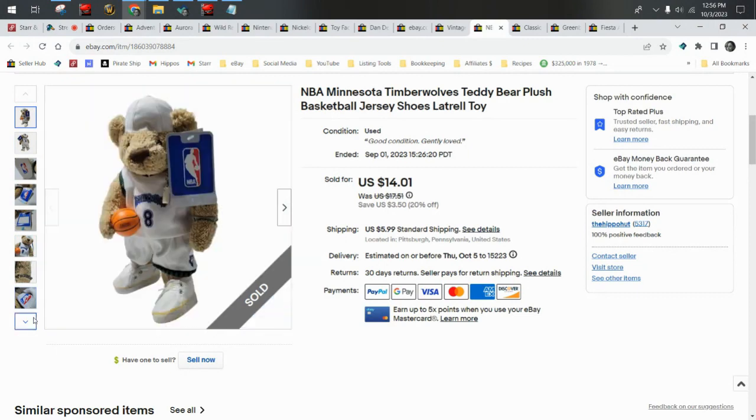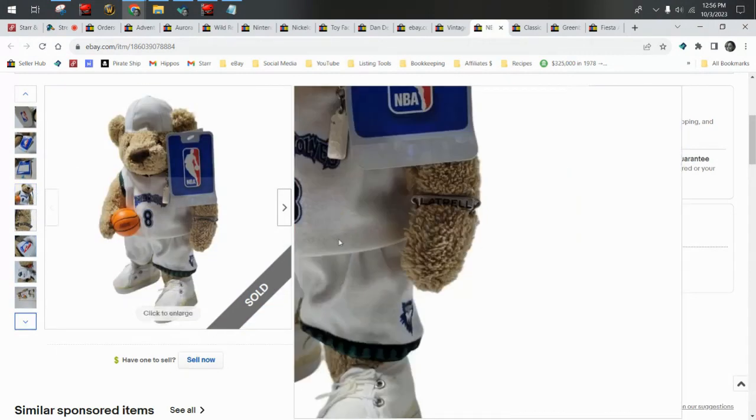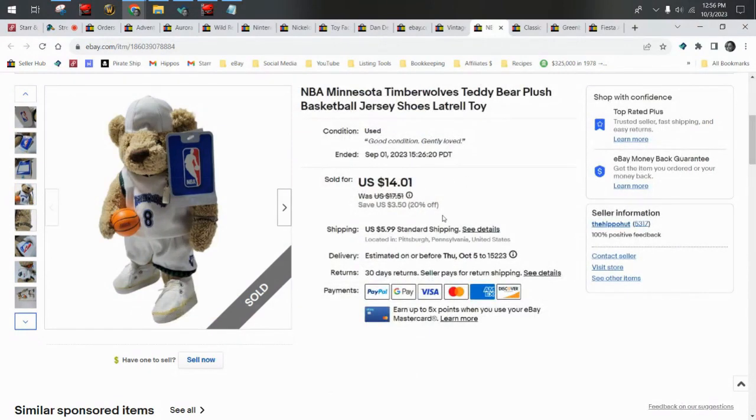So he's got a lot of cool stuff going on. He's got shoes, he's got shorts, he's got a hat. I mean, he's really cute. So he sold for $14 plus $5.99 shipping. Oh, I wanted to say about him, if you find plushies that are sports related or college themed, I would recommend picking them up because the teams and the colleges have strong followings.